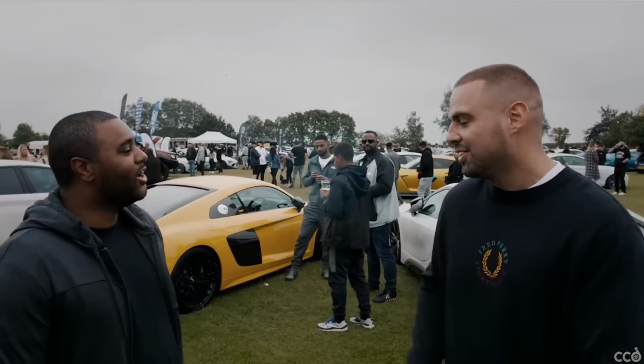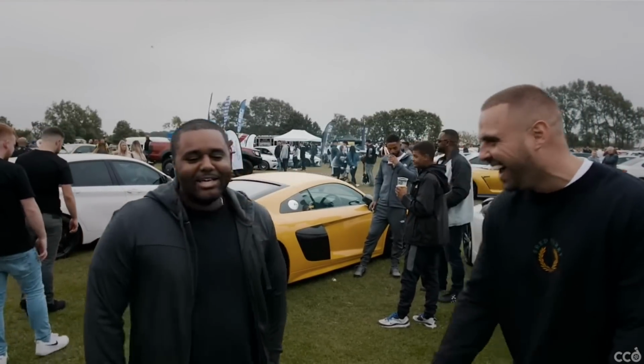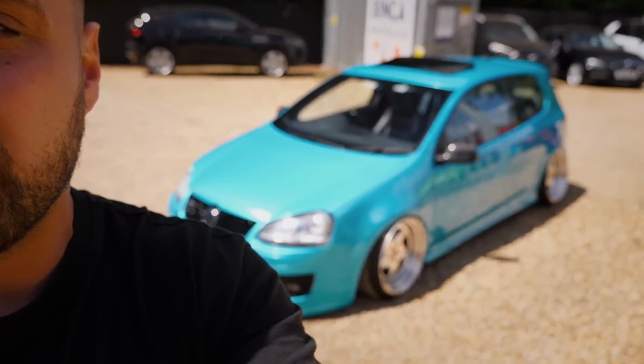So two motives for buying this car. One, I wanted a show car, and two, I wanted something for Planet of Dreams. And coincidentally, this is like the Planet of Dreams colour, isn't it? Like the colour of the star. It's almost identical to the colour of the star on Planet of Dreams, right, in the logo.